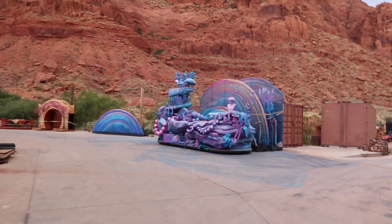Right behind me is the set shop. This is where they make all the scenes for the particular shows that you're about to see here in Tuacahn Theater. And right behind me, you see some stuff from The Little Mermaid.